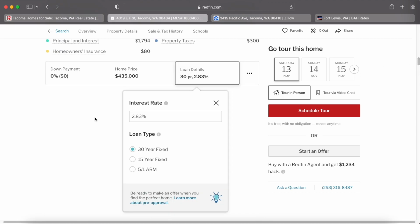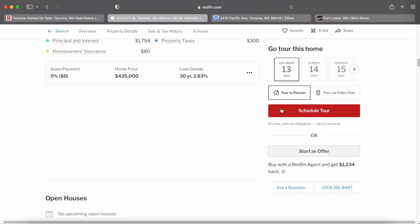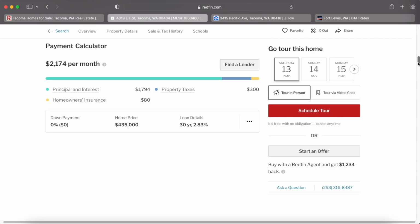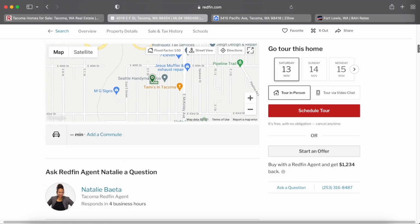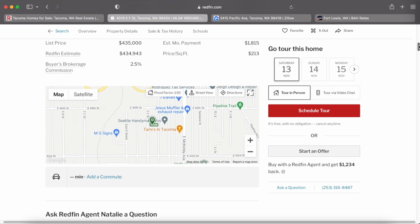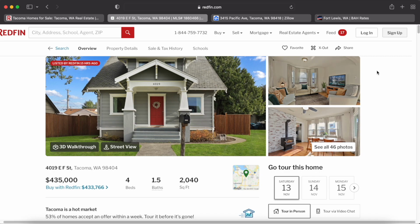Also, keep in mind that the loan details on this is a 2.8% interest rate. So right now you can still get an interest rate of around this area, but that's also if you have a good credit score. What I mean by good is to have at least 600 or above, 650 or above credit score. If you have over 700, you might get a lower interest rate, like 2.75. And you're thinking, what about closing costs, right? That will all get wrapped into the loan. Or you can also ask for seller's concession, and the seller will be able to pay for your closing costs.